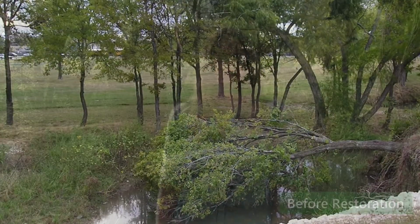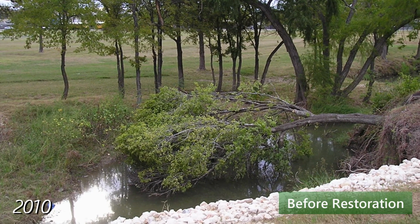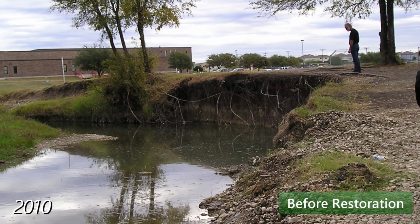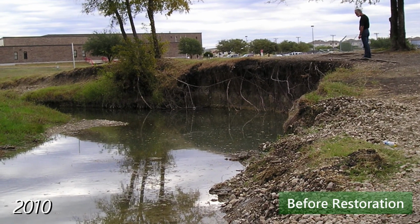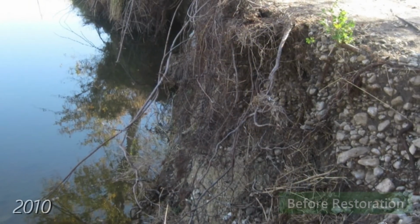Prior to the restoration, East Salitrillo was in really poor condition. The maintenance practices were to mow straight up to the edge of the bank. There was little to no vegetation. There were some trees, but they weren't in very good health. It was a safety hazard for kids crossing from one campus to the other. And in general, it was a maintenance problem for the school, constantly throwing in riprap and materials to try to protect the school road and other facilities.